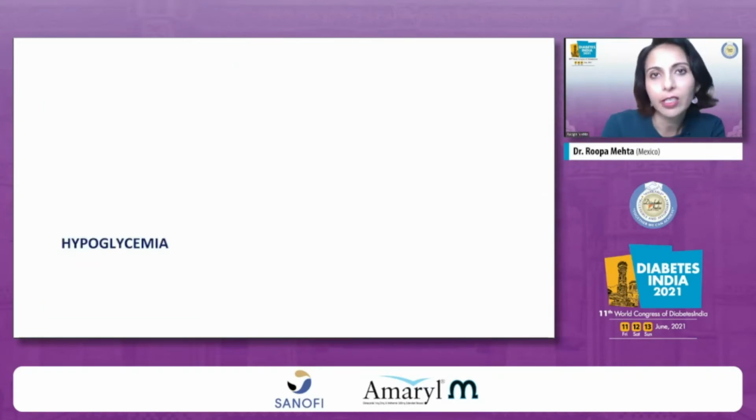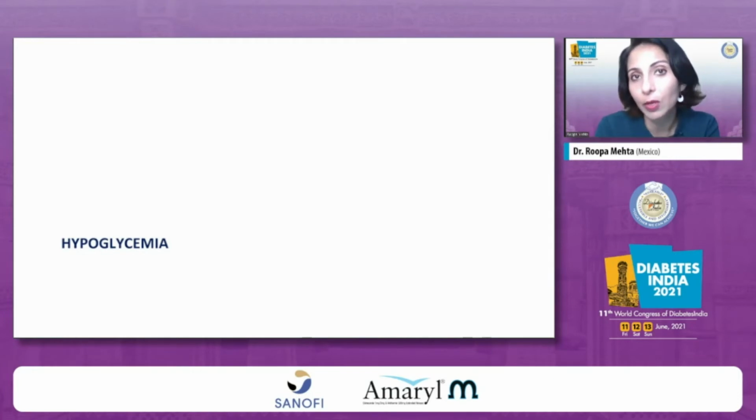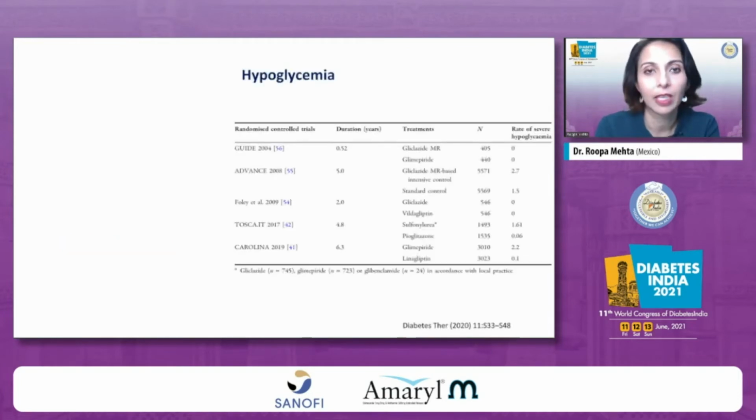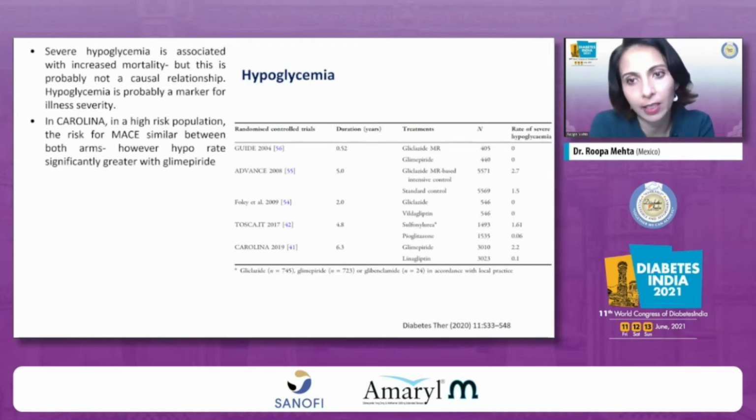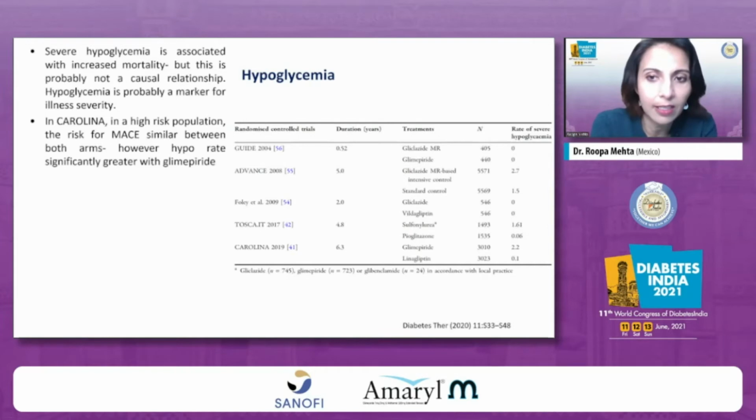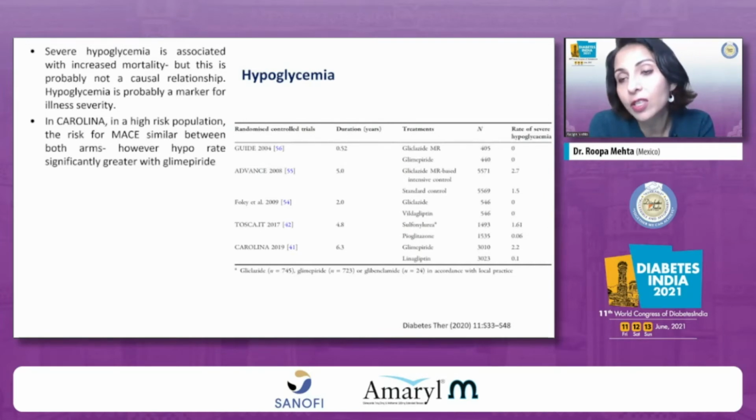Let's turn our attention to hypoglycemia, another effect of sulfonylureas that we may be concerned of. So I'm just showing you this table, which really summarizes the randomized controlled trials in which we're comparing a sulfonylurea either with another sulfonylurea or with another treatment. And you can clearly see, in general, for example, look at the ADVANCE study, gliclazide versus standard control, there is an increase in the rate of severe hypoglycemia.